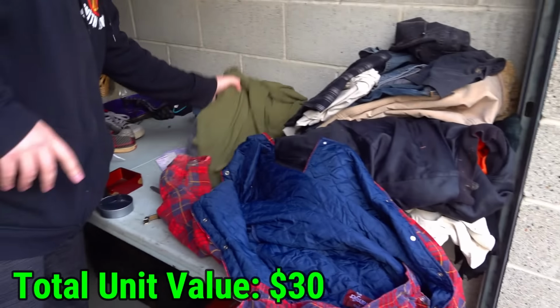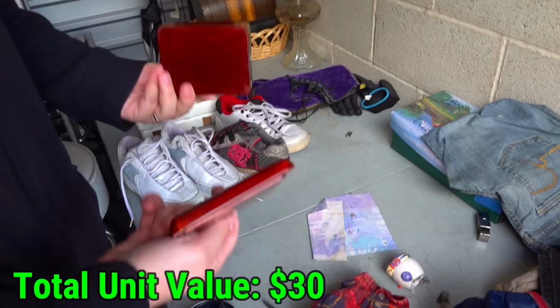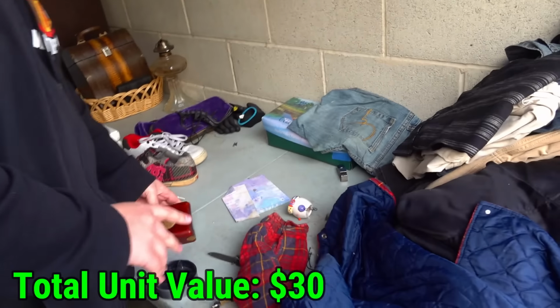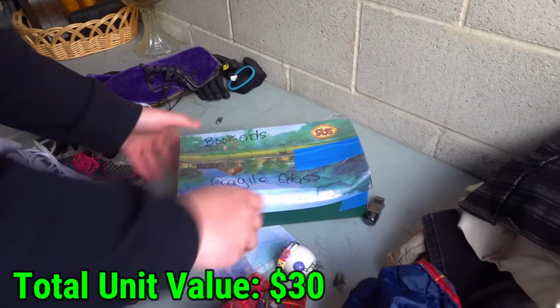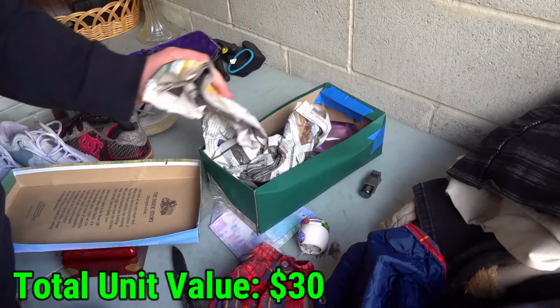We want the table. A box. What is that? What is this? It looks like, oh, look. Well, what is it? I don't know what it was originally. Like a little jewelry box? That's what it looks like it was at first. Huh. Let's see. Nothing. This says bookend. Fragile glass. It's taped shut. Where's that knife we just found? There it is. It's got something wrapped up, that's for sure.